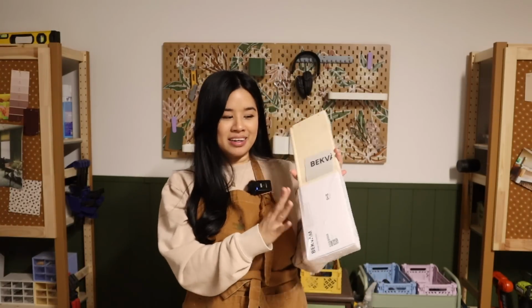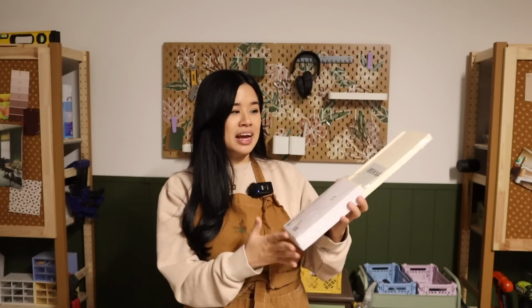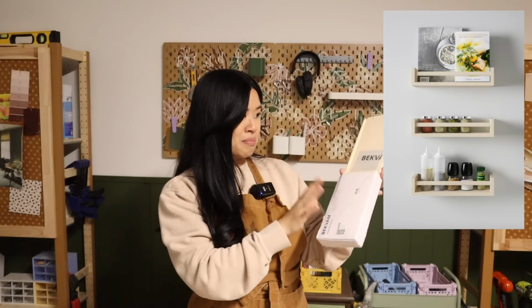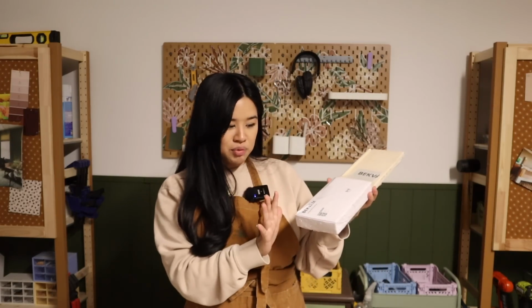So for this project, I'm actually using a spice rack from IKEA. This is a very popular item because it is quite inexpensive. It's only like $7, and I love that it's made of wood, so you can definitely customize this to whatever you want it to be. Like, I've seen people using this to display books or put it in the bathroom to put all of your little toiletries on top.